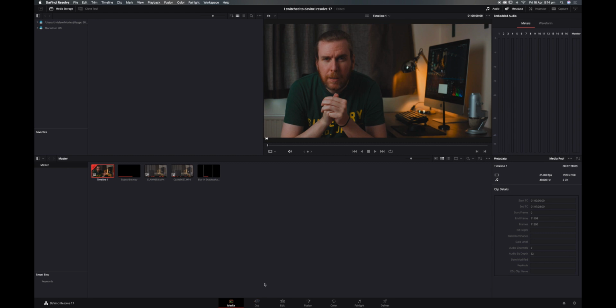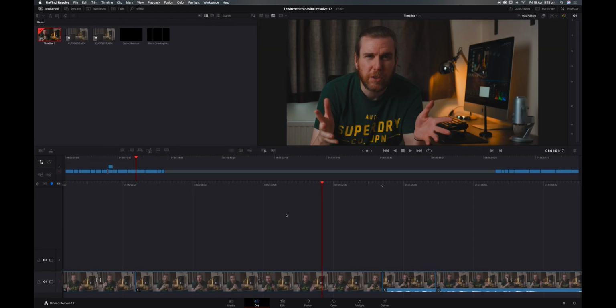So along the bottom here you've got the different tabs. First one's Media. I don't spend a lot of time in here, but it's simply an area where you can store and organize your media that you're going to be using in the project. Then you've got Cut, and this is the first of what I'd say is one of the programs that's combined in together.